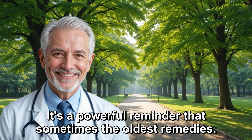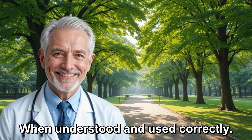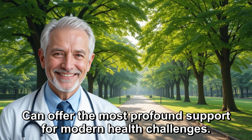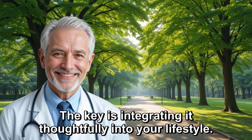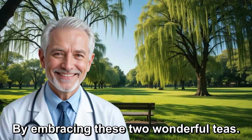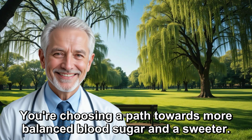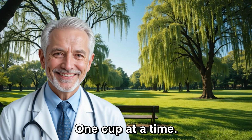It's a powerful reminder that sometimes the oldest remedies, when understood and used correctly, can offer the most profound support for modern health challenges. The key is integrating it thoughtfully into your lifestyle, always keeping your healthcare provider in the loop. By embracing these two wonderful teas, you're not just choosing a drink, you're choosing a path towards more balanced blood sugar and a sweeter, healthier life, one cup at a time.